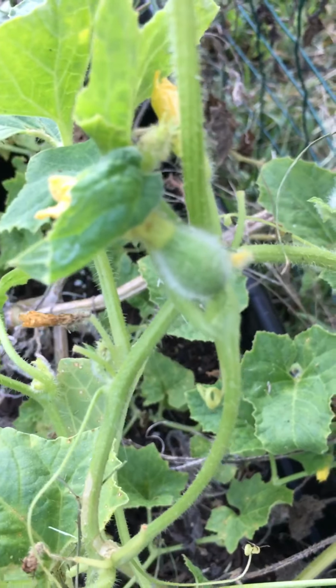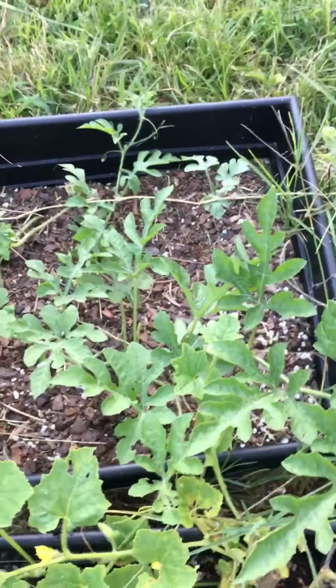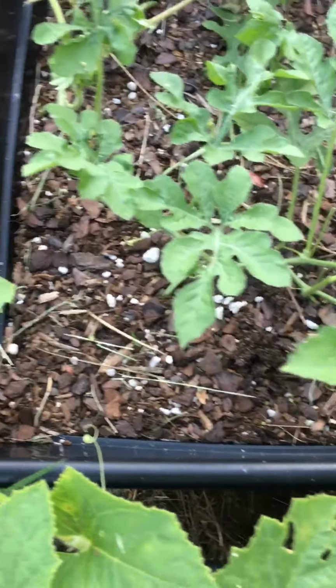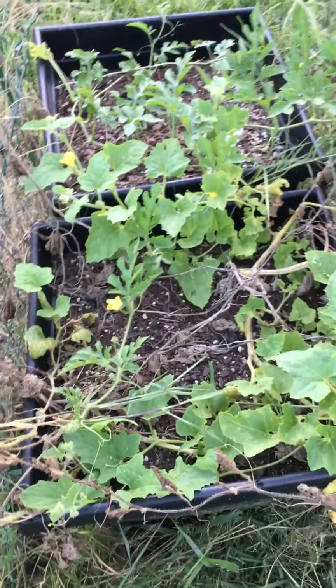There it is. And this over here in this pot is the, oh my goodness, what's the name of it? New Orchid watermelon. It's yellow. I saw there's the female, but I don't think it was pollinated. And I don't think it's going to get hot enough to really produce any melons this late in the season.